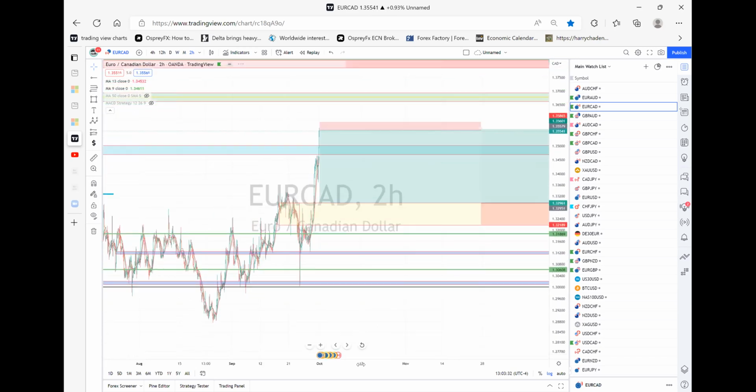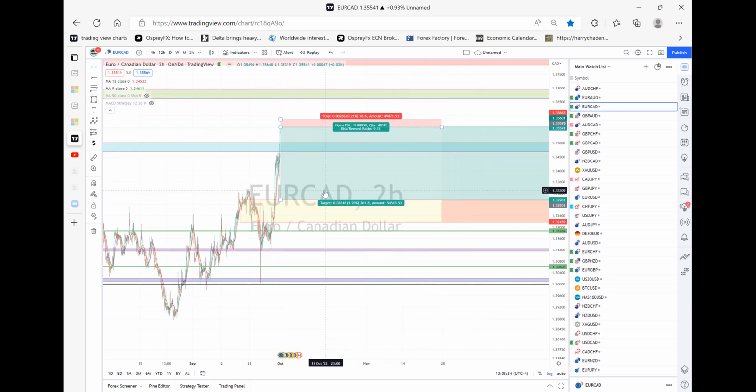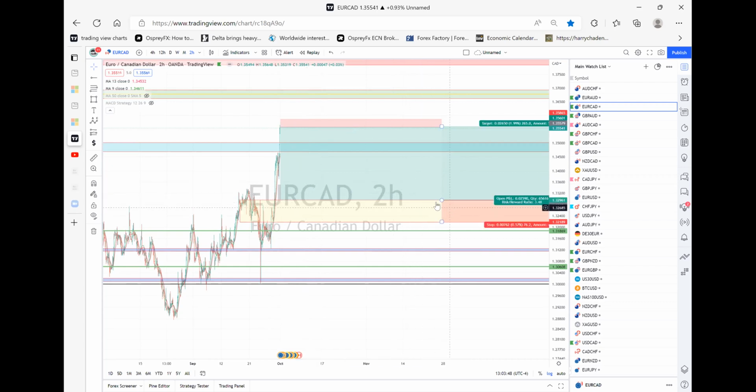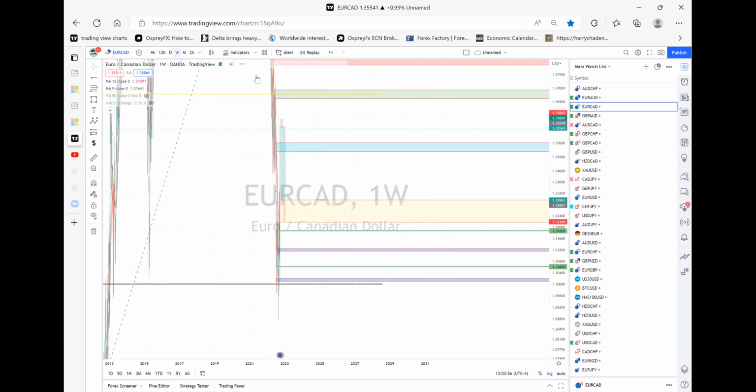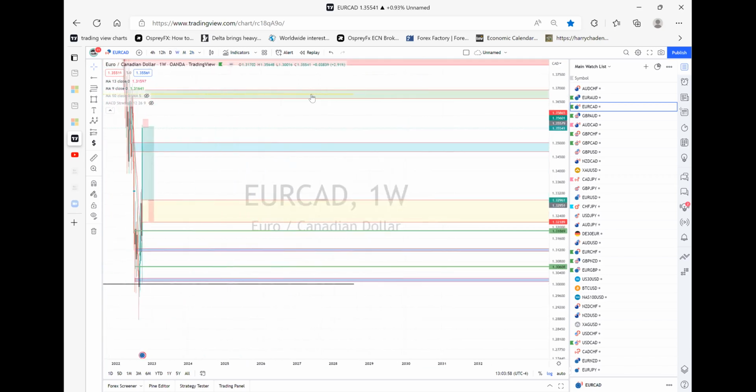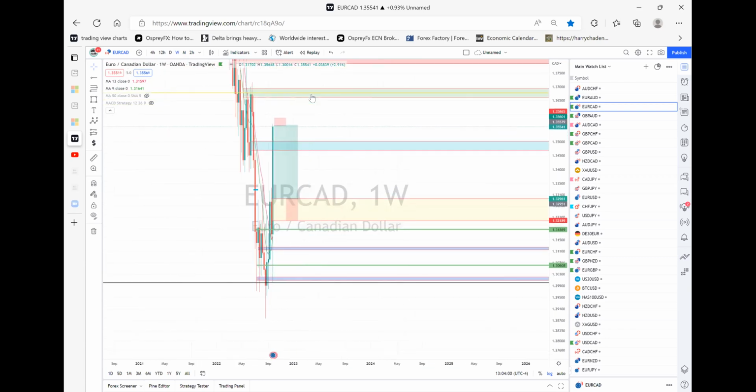So if you want to refine your entries, when price gets down here, once you see the rejection and you get a break and a retest on your time period that you're trading, then you can feel free to modify the area that you need to protect for the push up. Everybody understand that? Yeah.